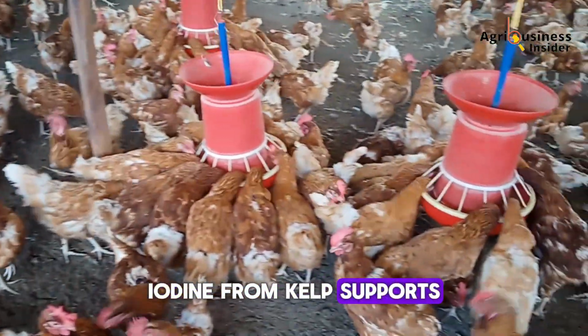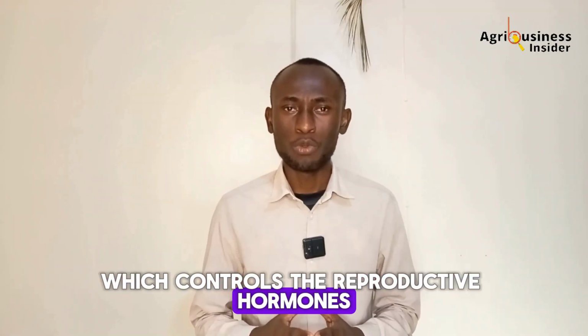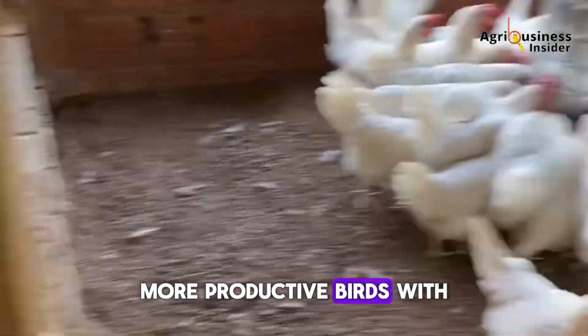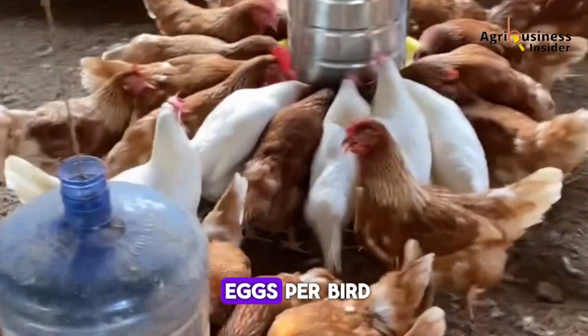Iodine from kelp supports thyroid function, which controls the reproductive hormones that initiate ovulation in hens. Combine them, you get stronger, more productive birds with less disease, less waste, and more eggs per bird.